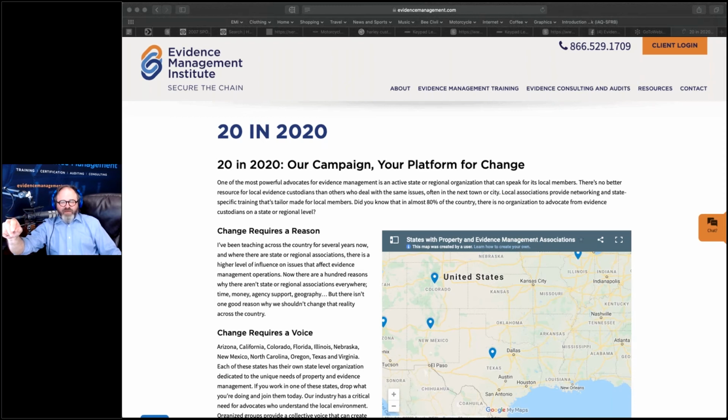Like Florida, they've switched it up a little bit: PEAF, Property and Evidence Association of Florida. But there's CAPE, there's MAPE, there's TAPE-IT. There are other associations, like in Illinois, IAPE is not a national association. It's actually IAPEM, the Illinois Association for Property and Evidence Managers or Management. So it's going to be some variant of that. But in Missouri, it's MAPE.